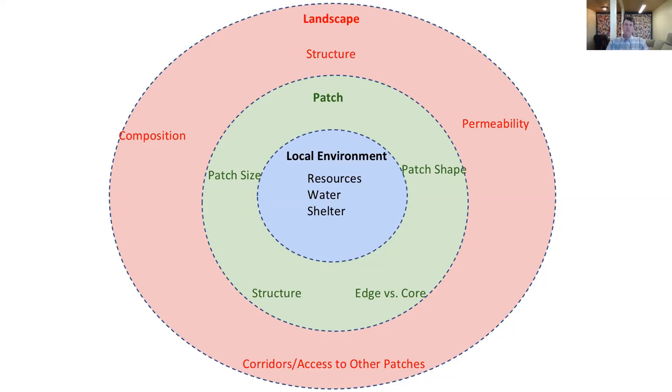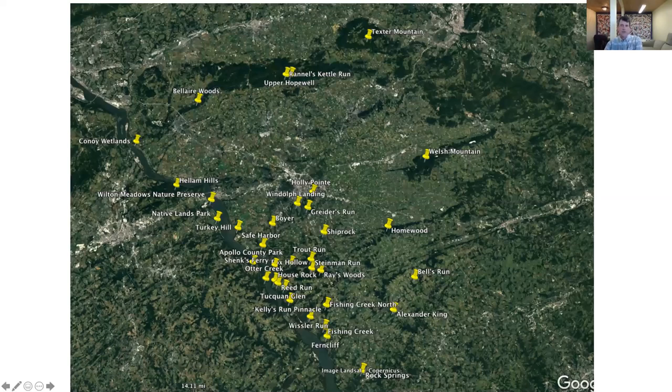Okay, so here's an image of all the preserves in which we have worked, and you can see they cover the vast majority of the Conservancy's protected preserves. I'm going to thank them multiple times throughout the talk, and I'm going to thank them now for the opportunity to work at all these preserves. In fact, since we started, new preserves have been added and we've started working at those as well, such as Hellam Hills and Conway Wetlands.